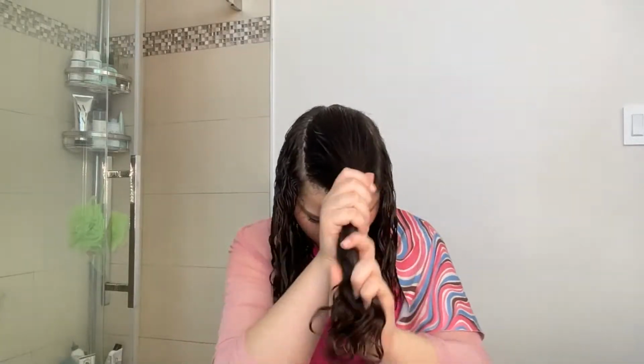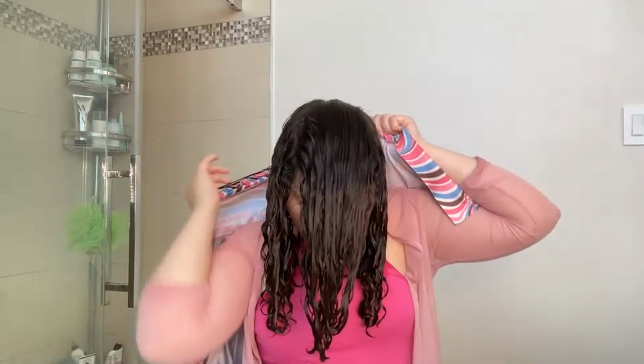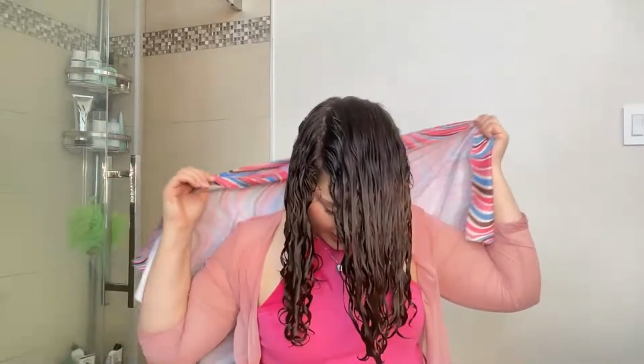Having a cream, a moisturizer like that is going to help the curls to curl as well. Beautiful. I'm trying to keep my perfect hair care pink swirl. This is Amanda's towel because it matches my pink shirt. I'm trying to keep this on my shoulders. It's wet. Microfiber towel.